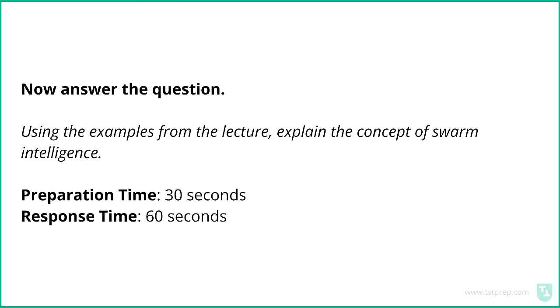Directions. You will now listen to part of a lecture. You will then be asked a question about it. After you hear the question, you will have 20 seconds to prepare your response and 60 seconds to speak. Now listen to part of a lecture in an archaeology class.